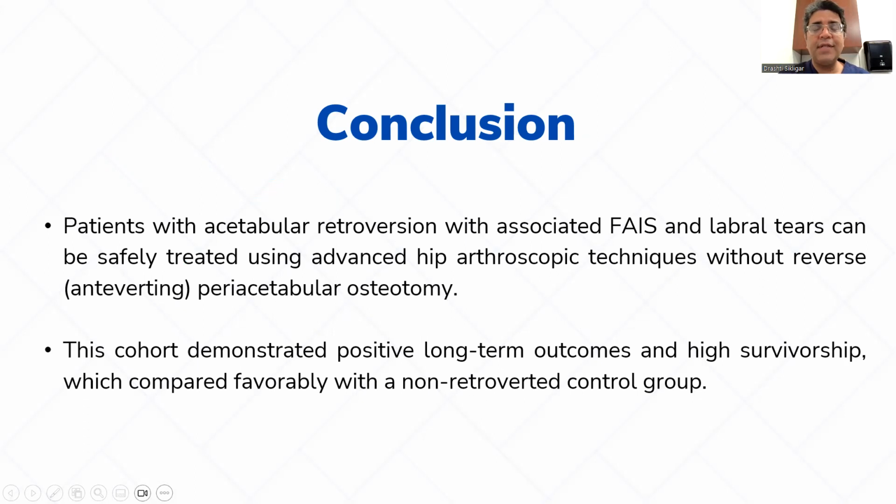Conclusion. Patients with acetabular retroversion with associated FAIs and labral tears can be safely treated using advanced hip arthroscopic technique without reverse or anteverting periacetabular osteotomy. These cohorts demonstrate positive long-term outcomes and high survivorship, which compared favorably with a non-retroverted control group.